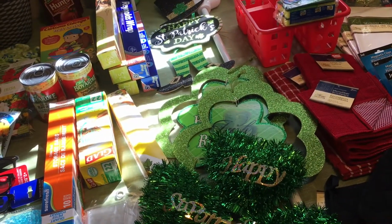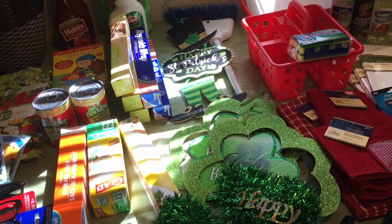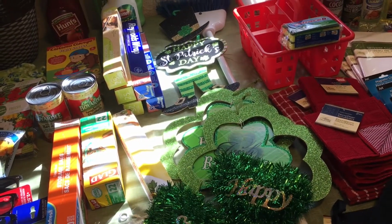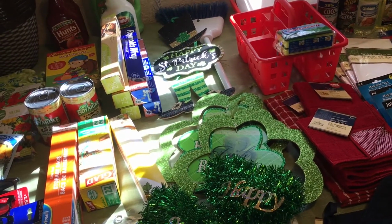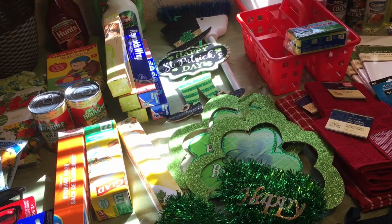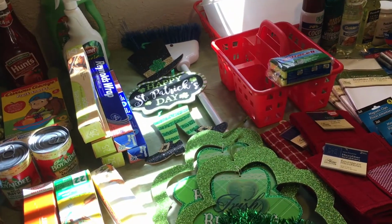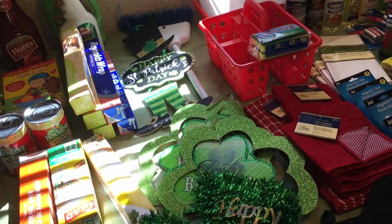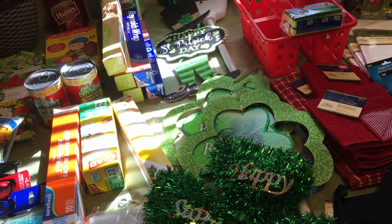Now, we had a hurricane go through quite a few months back, and my shed that held all of our holiday decorations was dumped upside down over in the neighbor's yard, all bent up, and everything inside it got wet, including all of my St. Patrick's Day decorations. Most of them were cloth-based or paper, and they all molded and rotted and just were ruined. So I don't have much other than the towels. I was able to salvage the towels because those could be washed.